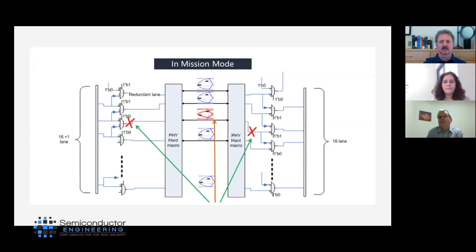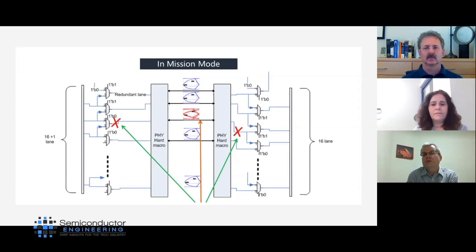Once they report this problem and this dangerous trend to the system, first of all, the system can monitor the trend to see if it is getting worse with time. Second, the system can decide that in the next maintenance cycle, it can replace this signal with a redundant one, to prevent failure once this physical defect develops into a real problem. And once it does, the margins of the PHY will not be sufficient to accommodate this signal anymore.